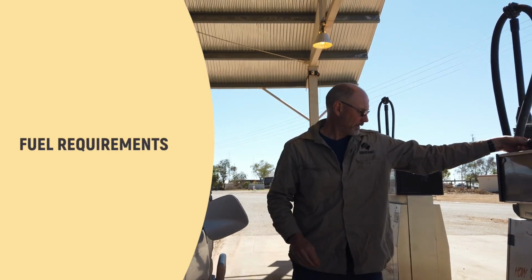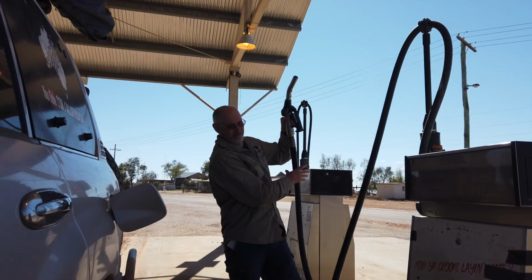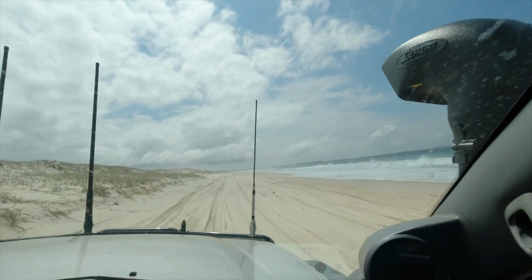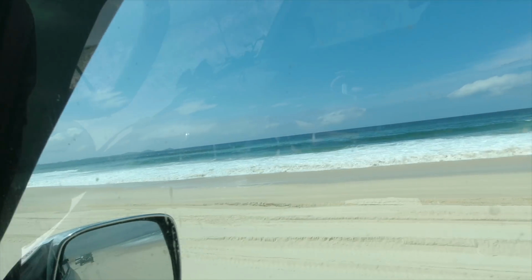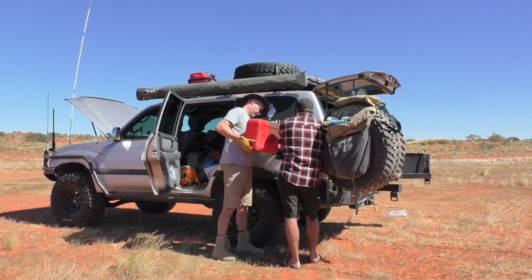How much fuel do I need? That really depends on your vehicle and setup. If you don't know how much fuel you will use in sand, I would strongly recommend a shakedown trip with your fully loaded vehicle over sand. For instance, if you are in New South Wales, drive to Stockton Beach, from Levis Lane to Anna Bay and back. See how much fuel you consumed. This will give you a good idea as the sand is quite soft there.